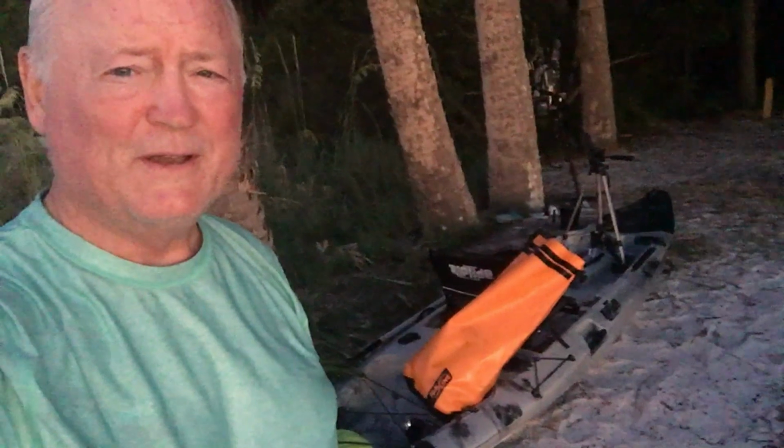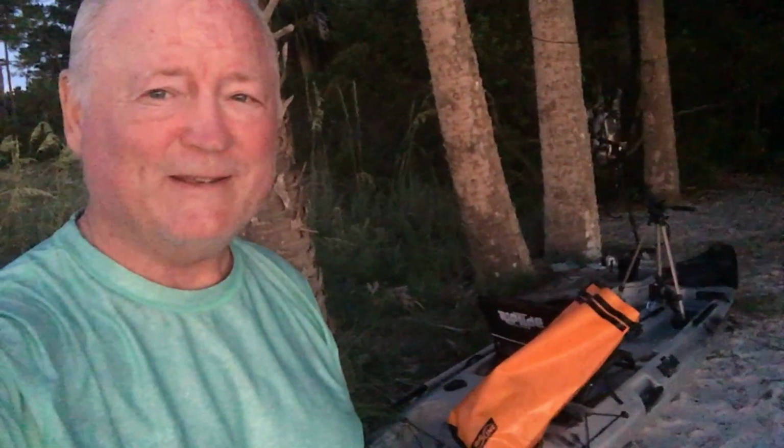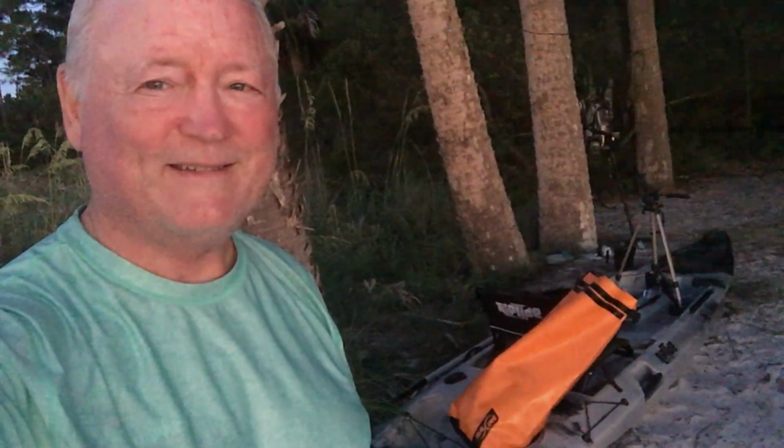I saw some stingray in the water yesterday, but I couldn't get them on film quick enough. But I didn't see any crabs. That was kind of disappointing. I was wanting to eat some. But anyway, my boat is packed, kinda, almost, and I'll be leaving here shortly, heading back to the dock.